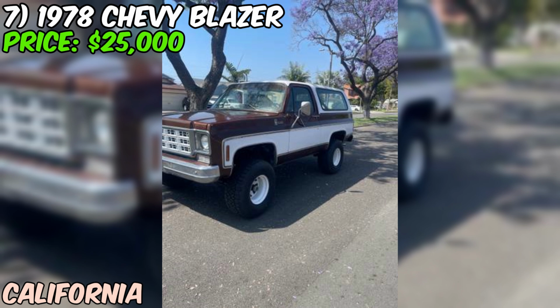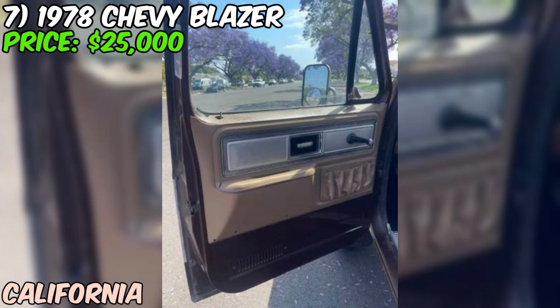These late 70s Blazers have seen their values climbing steadily, especially ones with documented mechanical rebuilds. The combination of the fresh drivetrain work and modern cooling and AC upgrades makes this an interesting prospect for someone wanting a classic Blazer they can actually drive and enjoy.